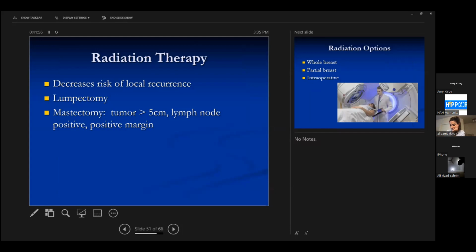And then women who have mastectomy need radiation therapy if they have an increased risk for local recurrence. So women with large tumors, tumor over 5 centimeters, lymph node involvement, or a positive margin.